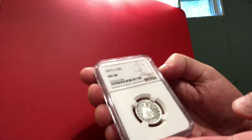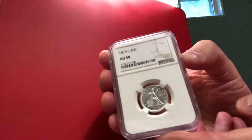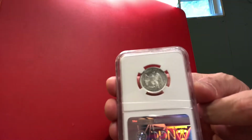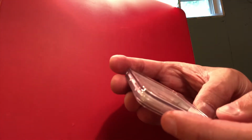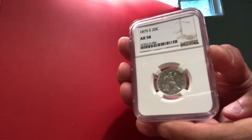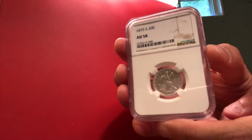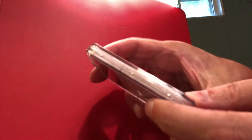1875-S twenty cent. It's an AU 58, so that is quite a valuable coin now. And really nice. Kind of see a cameo reverse on it. No major scratches or anything in the fields. NGC must have picked up on some kind of rub on a high spot and gave me the AU instead. But overall, happy with that. Extremely happy with that.